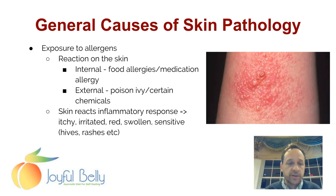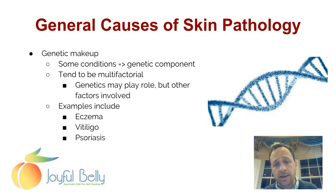You could have exposure to allergens, and those allergens could cause a reaction on the skin. It could be from something you ate, and then you break out in hives or something like that, a medication allergy or food allergy, or it could be external, something you touch, like poison ivy, or certain chemicals could cause an allergic reaction. And then the skin reacts with an inflammatory response, and it gets itchy, irritated, red, swollen, sensitive, etc. Your genetic makeup can be a cause of skin pathology. Some examples that may have a genetic factor include psoriasis, vitiligo, and eczema. But we're not saying that it's only your genes that are playing a role. There are usually other factors involved too.